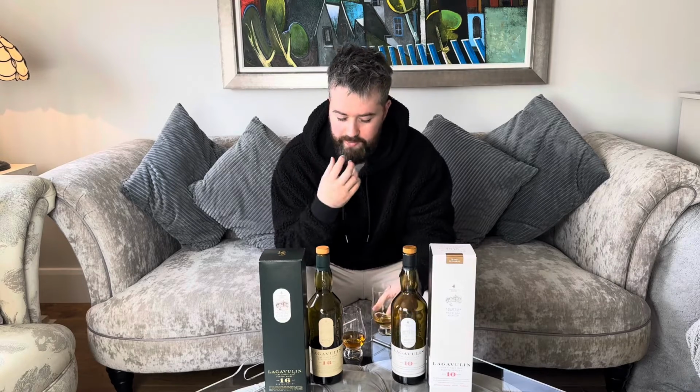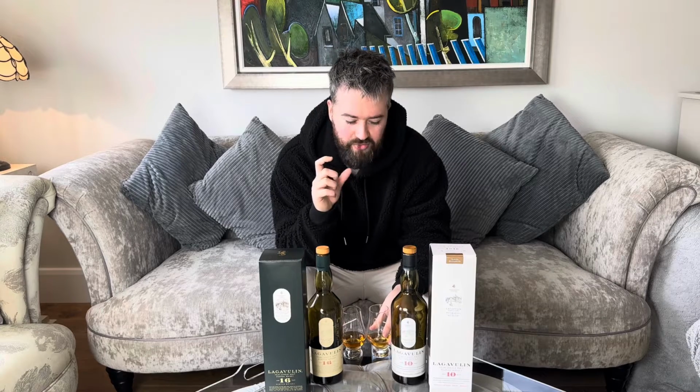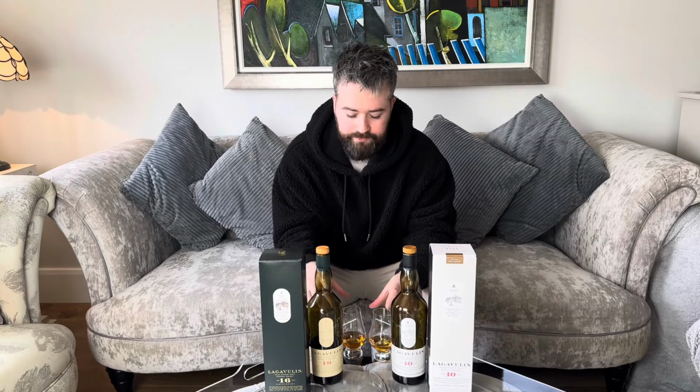But some burnt sugar, maybe faint hints of butterscotch, creme brulee on there. It's really nice. A little bit salty as well.